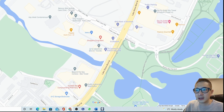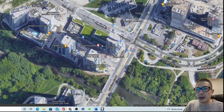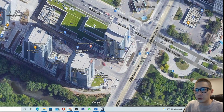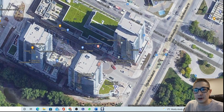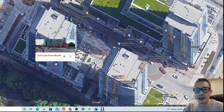All our Westlake phases are within this area. We can zoom in closely. This is Park Lawn, this is Lakeshore Boulevard, and here it is. These are the 4 phases of the Westlake. This is phase 1, and it is located at 2200 Lakeshore Boulevard. And going to the second phase, this building is 2220 Lakeshore Boulevard West.